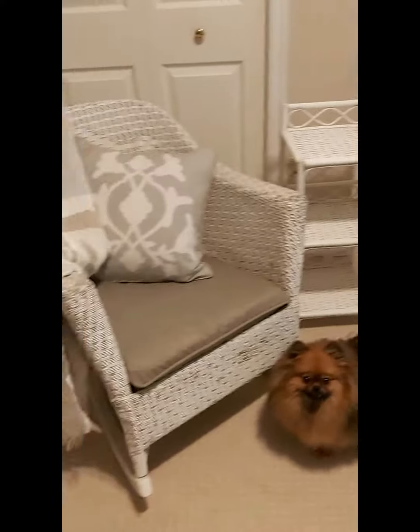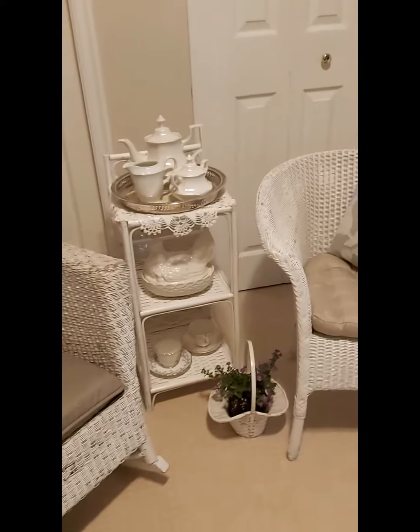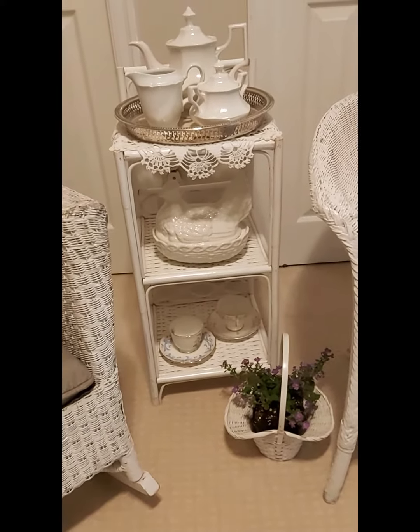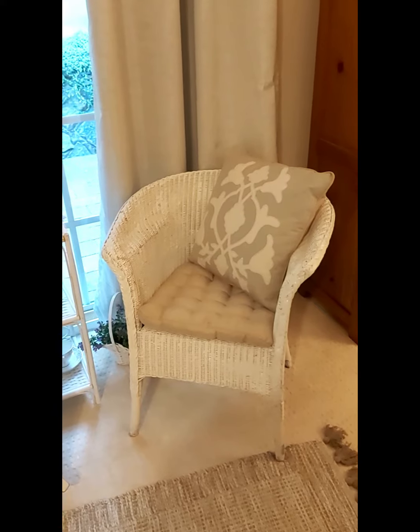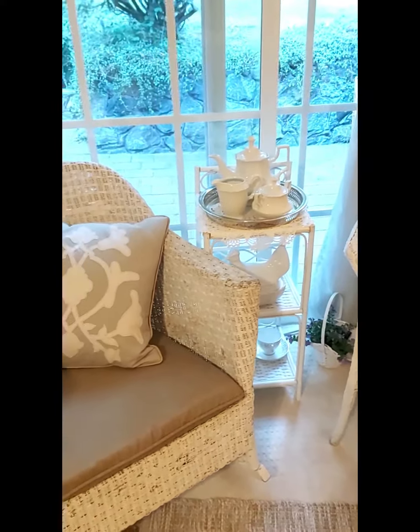I paid $30, and that's a good steal, or a real steal, for an antique wicker chair. So I will probably spray paint it and give my other one another coat of spray white paint eventually. But I just love the look of it as it is right now, and it looks very vintage. So I hope you like how I styled it, and here it is.